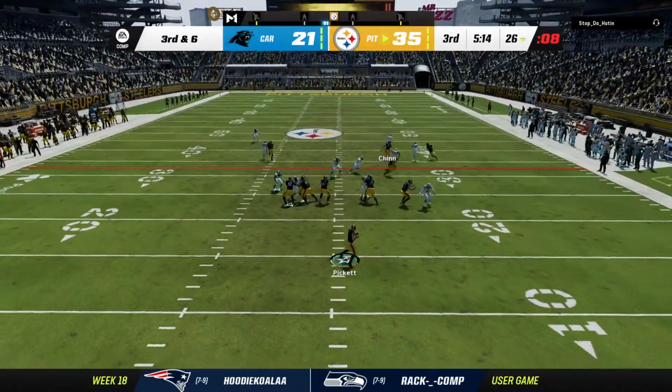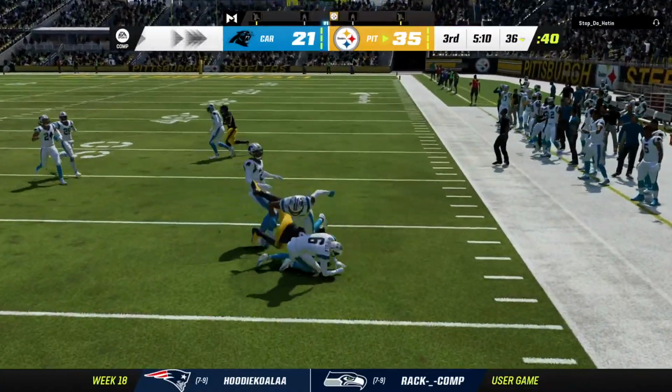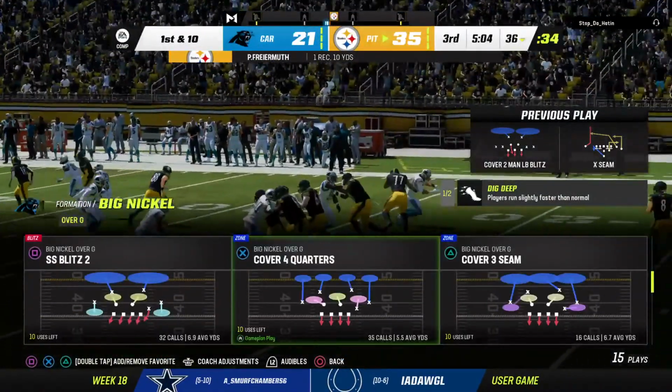Throwing on 3rd down. Here's Pickett. He'll get this to his tight end. That's Pat Freiermuth. And he will have a Steelers first down as they're able to get the 3rd down conversion.